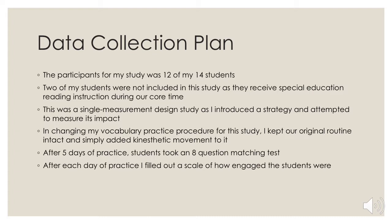On Tuesdays and Wednesdays, we would practice our gestures and then take notes on the words, definitions, and some visual representations of each of our words. Thursdays, students would practice the gestures and then complete a practice sheet. Fridays, we would get up and practice the gestures before taking our test.